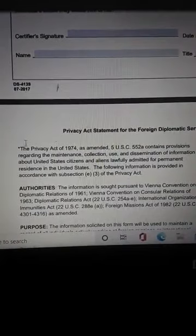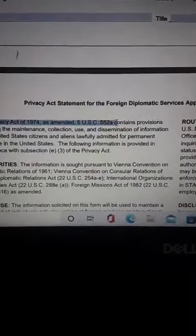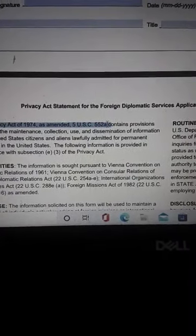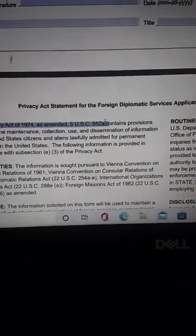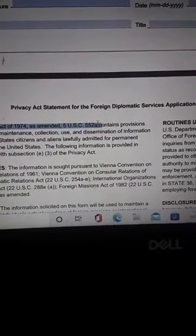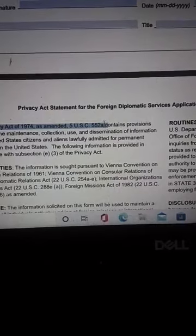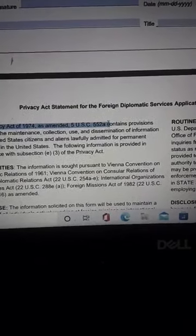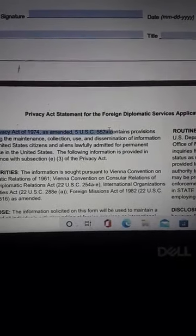We merely point out the Privacy Act of 1974, as amended, as I pointed out several times, 5 U.S.C. 552a as opposed to 5 U.S.C. 552. 552 is public records and opinions and all of that. 552a is individual records. So the public records is the corporation, and 552 is the individuals making firm offers without knowing it.